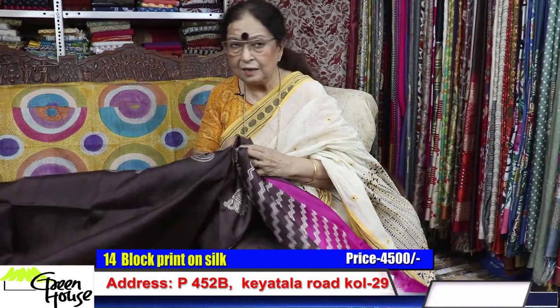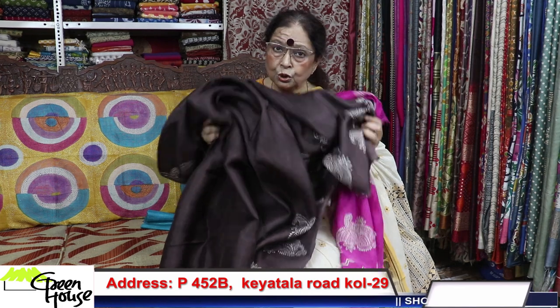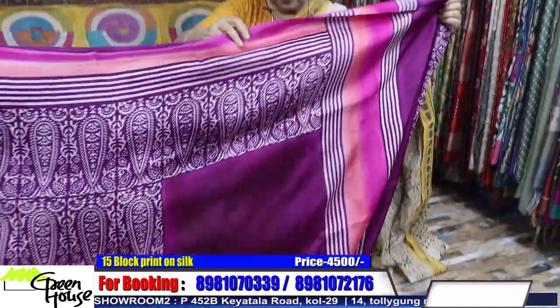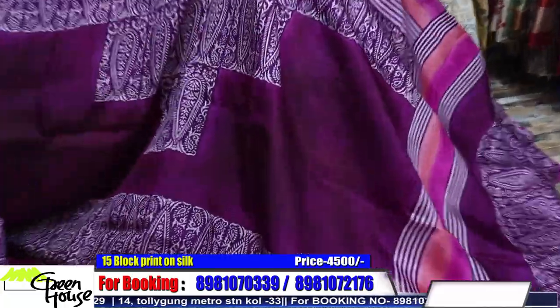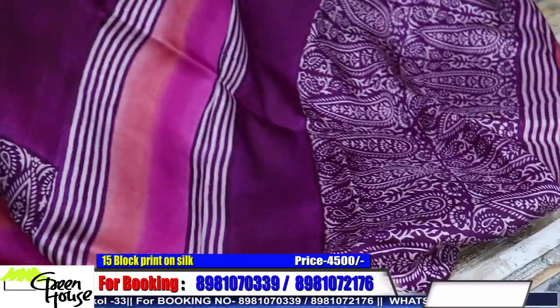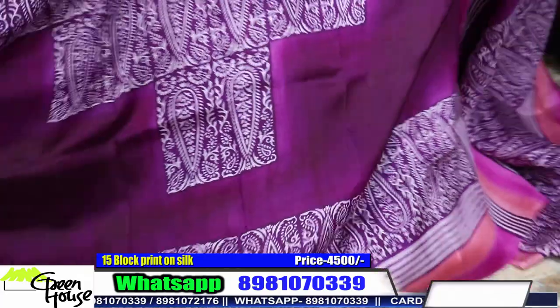This is again same 4500 piece for all my silks. They are light, they are body hugging, they are good quality. Here's the one with the deep purple color. Purple and this pink, they both of them are sisters. They do very well together. Khub sundar. Matching. Look at this. Very stylish one.